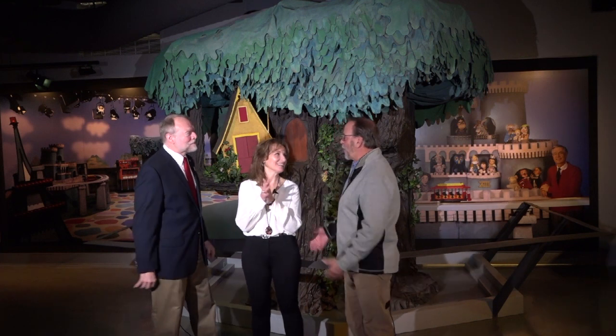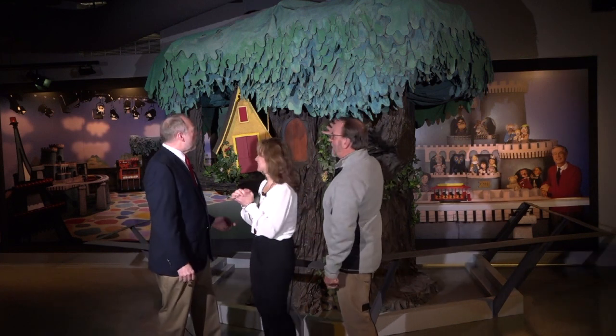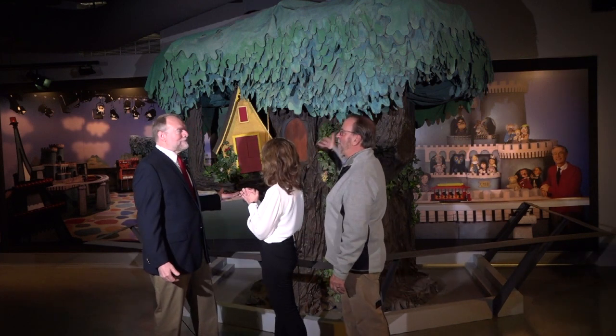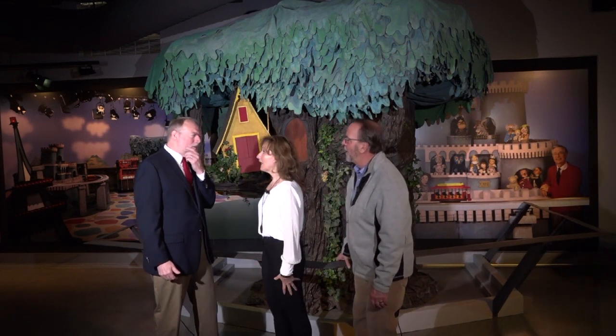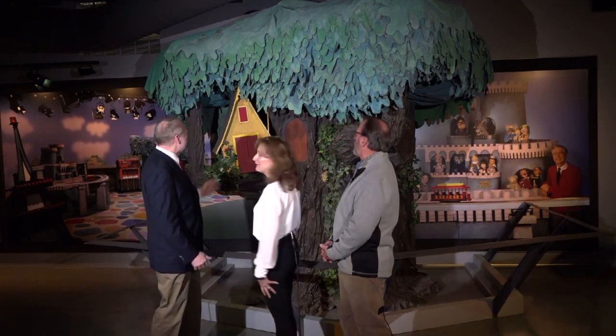Outstanding. Andy, show us what we're looking at here. This is the iconic tree on the set of Mr. Rogers' Neighborhood. This is X the Owl's tree, the old oak tree. Who else was in here? Henrietta Pussycat. Meow, meow, meow.